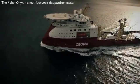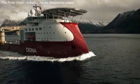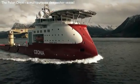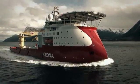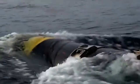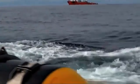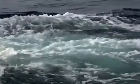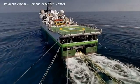The Polaronyx is a multi-purpose deep-water vessel, able to carry out installation work at depths up to 10,000 feet. Before you start drilling an oil well or extracting gas, it is necessary to locate their deposits under the ocean floor and determine the quantity and quality of resources. The following 3 innovative vessels are designed to conduct marine seismic exploration in the discovery of oil and gas deposits.